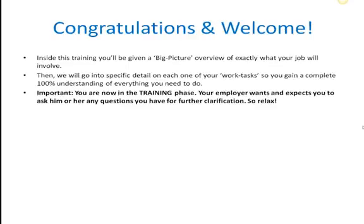Important point here, you are now in the training phase. Your employer wants and expects you to ask him or her any questions you may have for further clarification. So if you're ever confused, don't worry about it. Just let your employer know any questions you may have. He or she is very willing to help and wants to make sure that you're clear on everything. So relax.